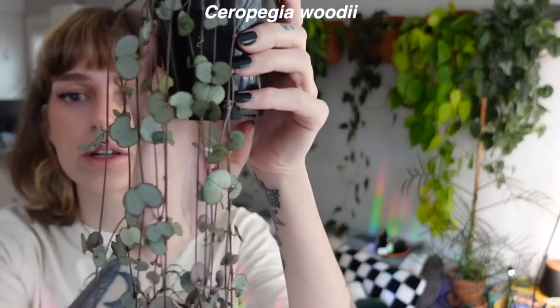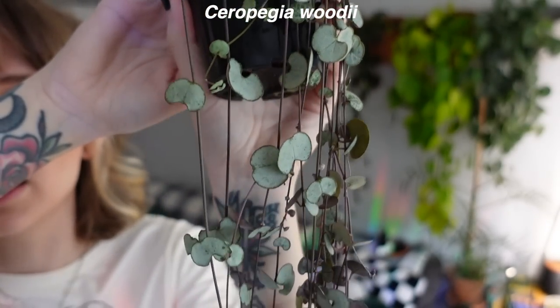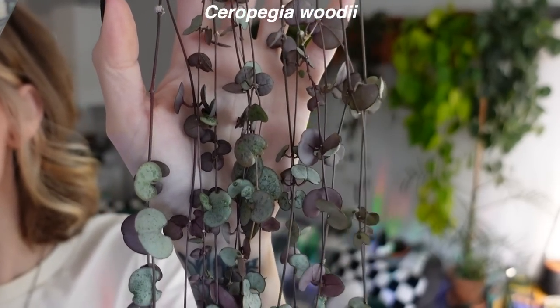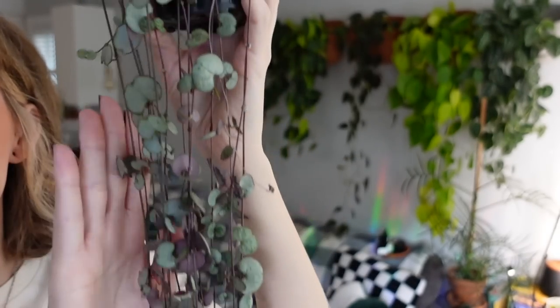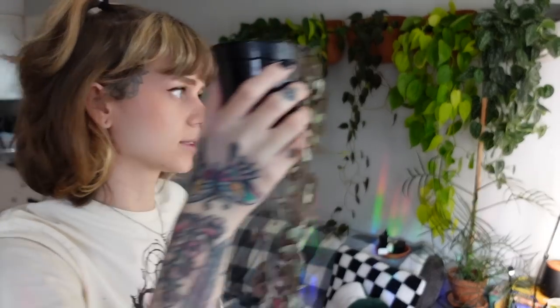Anyways, this is my Silver Glory string of hearts, and this is probably my favorite of the string of hearts varieties that I have. I just think that the silver leaves are so gorgeous. They have really purple backs too. Mine isn't in great health right now, so this isn't a fantastic example, but it's so pretty. I can't wait to give this a makeover. Maybe next month I'll do that, because I do love this plant so much and I want to see it looking good. I was gonna say maybe I should put this into my sun planter, but I think that the variegated one would suit that more if I do go for string of hearts.